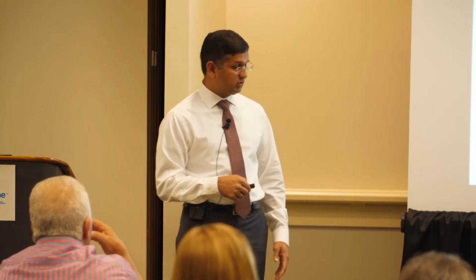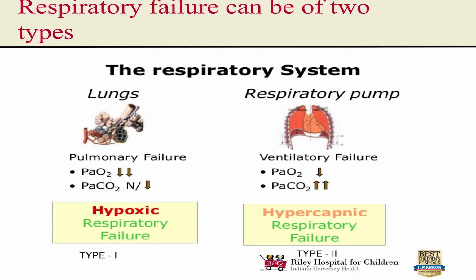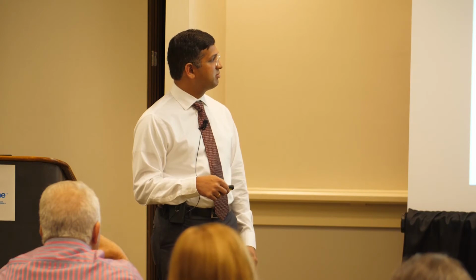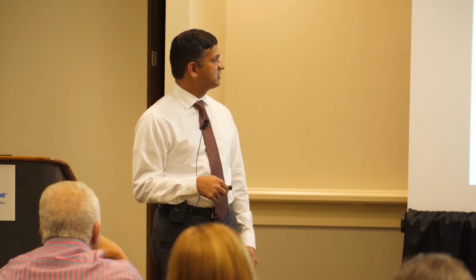So this is what I meant by lungs and respiratory pump. If you see, this is the lungs per se. Here you see the alveolar sacs and the blood vessels surrounding these alveolar sacs, and this is the pump. You can see these muscles, and this is the diaphragm, which is the most important muscle that helps us breathe. So when the lung parenchyma fails, the oxygen level is way too low, and in the ventilatory failure, the carbon dioxide is very, very high. So we call it hypoxemic and hypercapnic respiratory failure.